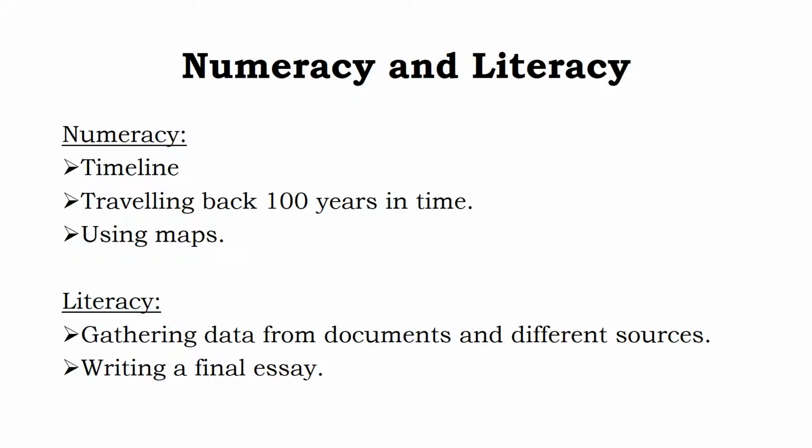Numeracy and literacy can be seen to be used throughout the day. Students will be stepping back in time when they enter the house and grounds. They will be able to visualize and investigate what it was like to be in school 100 years ago. They are also asked to create a timeline to include certain dates and events.